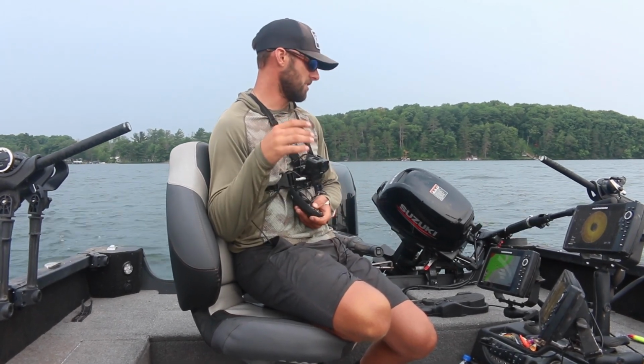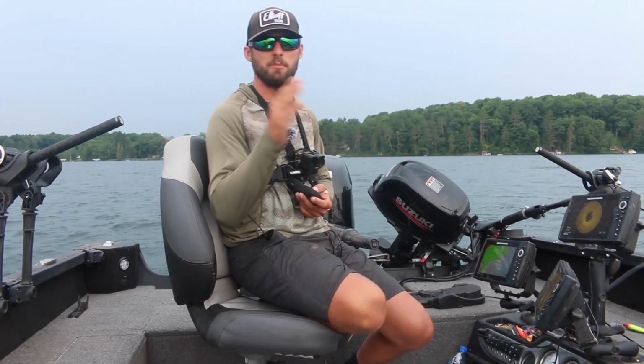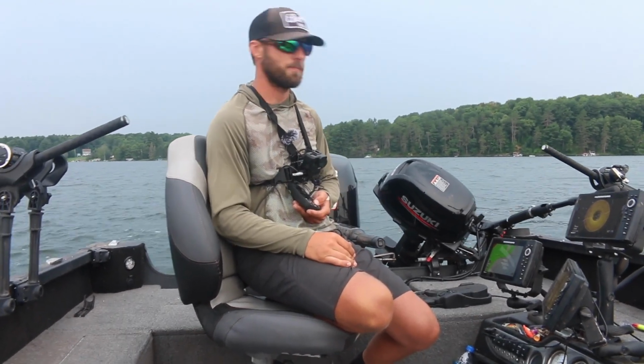And like trolling, whenever you're seeing good pods of fish, drop waypoints, because after a few passes you're going to get good at connecting the dots and basically staying in those fish for the longest period of time.